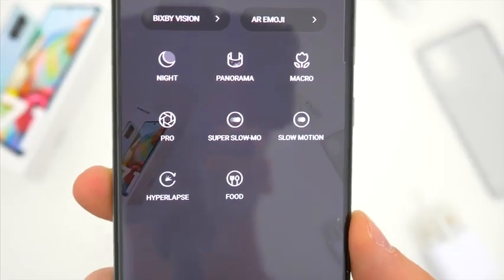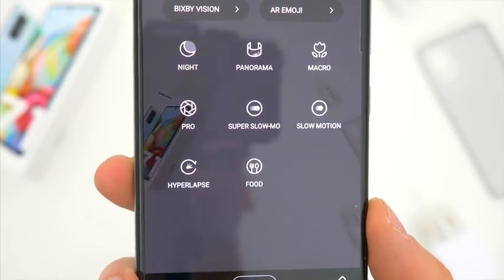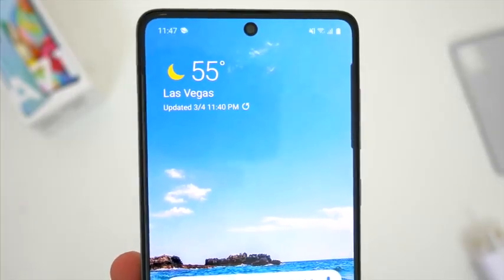I think adding that would have been the cherry on top to a perfect camera setup, but I can at least appreciate Samsung's efforts in offering something sort of different. And up front, Samsung made some changes and slight improvements to the selfie camera too. Once again, the most noticeable thing I found was a great amount of detail, especially with live focus.